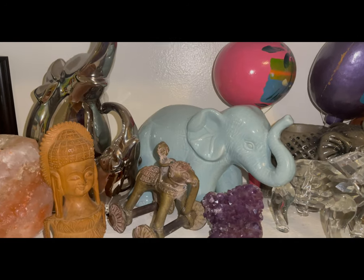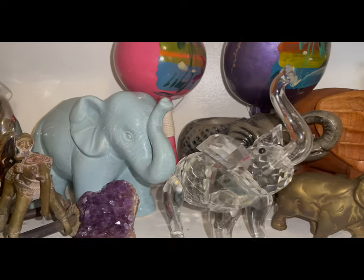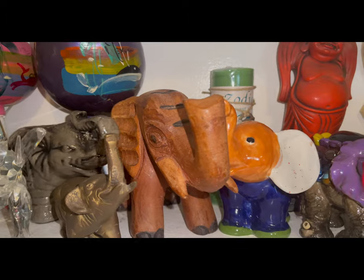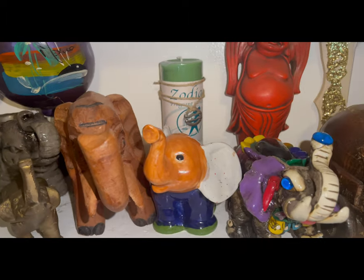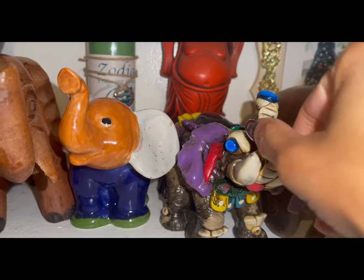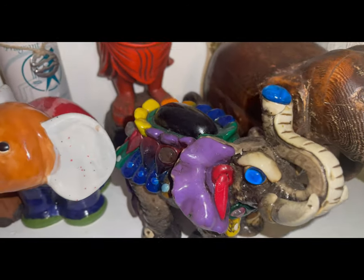Here's a small collection of my elephants. I do have over 25 and counting. We'll be collecting more, but most of my elephants I was given. I made one right there. I made that in a pottery class. I got one in Jamaica. I got one in Mexico, and I am a frequent shopper of vintage and antique shops as well.